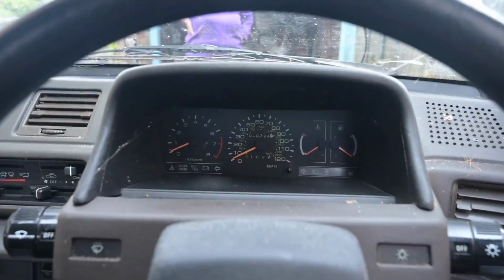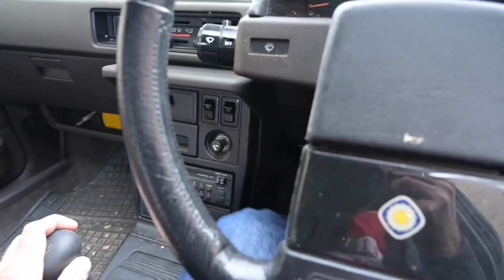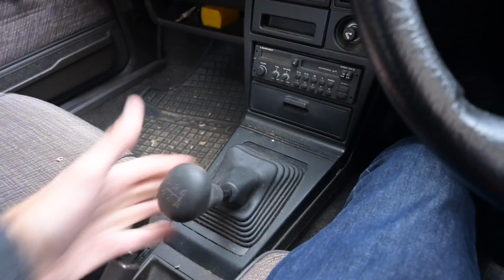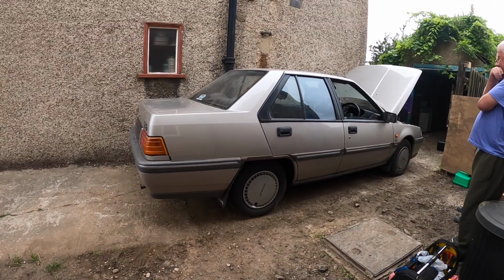Okay, so the first move, it fires straight back up again. This is absolutely incredible. The clutch pedal is quite light, but I think that's kind of how it is. It's not sprung very heavy. Get reverse in without a crunch, amazing. The first move of the car, everyone ready? It's moving. It's actually moving.